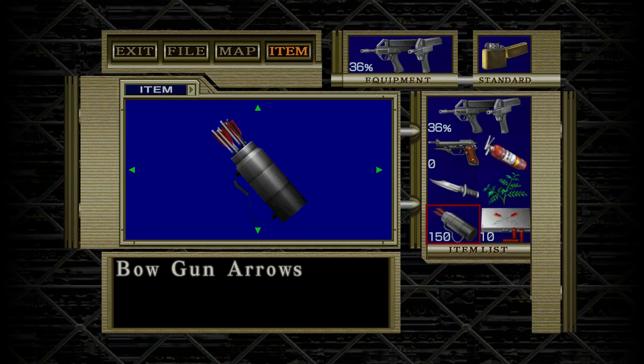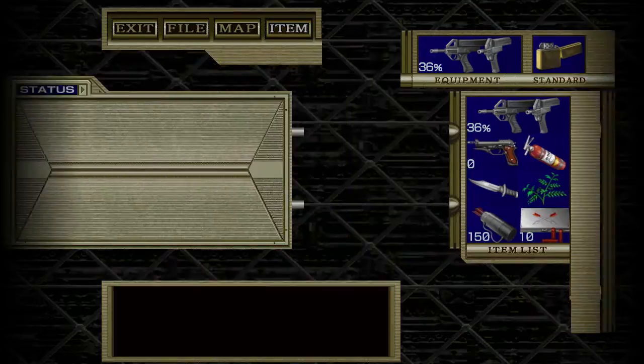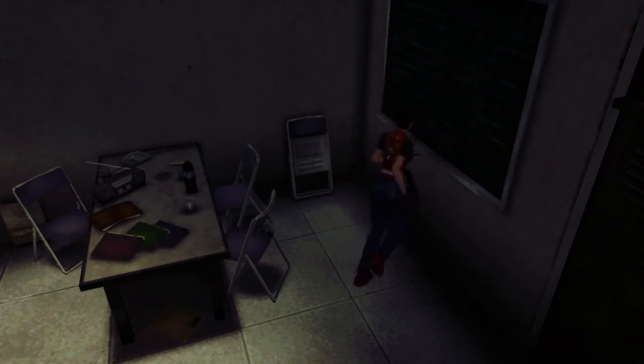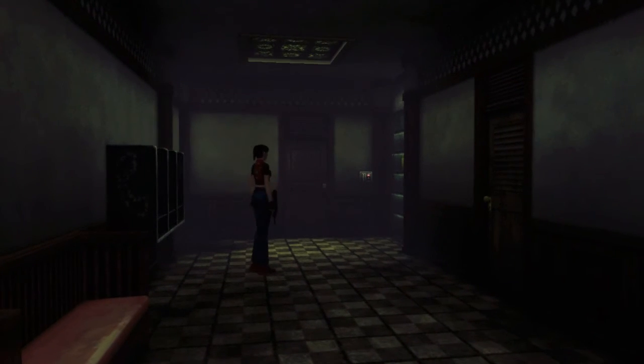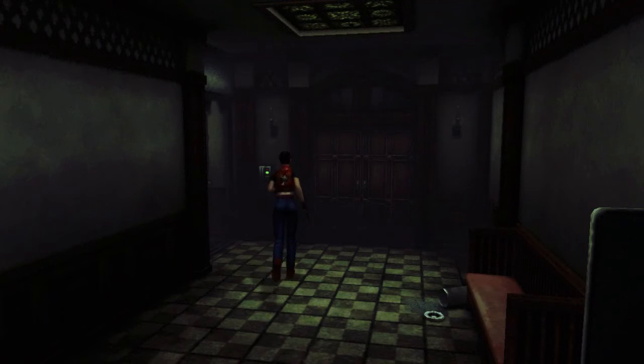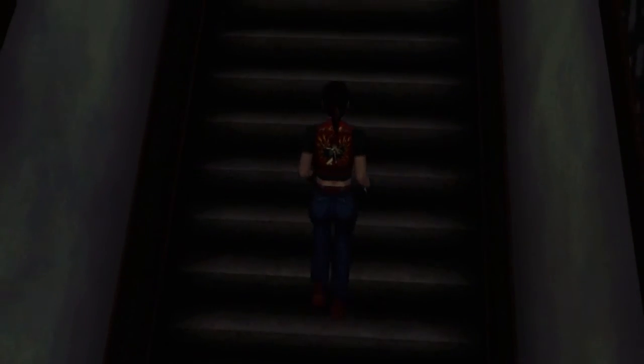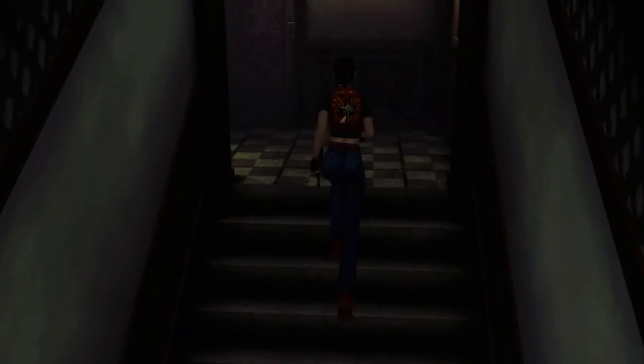Second floor in the military... Okay, I'm very close by. So I don't have to backtrack out to the courtyard again, or whatever that place was called. Okay, let's go upstairs. Hopefully there's a save room up there. Oh, okay. No loading screen.